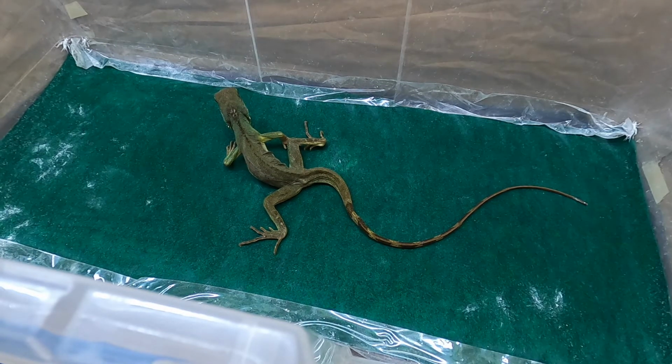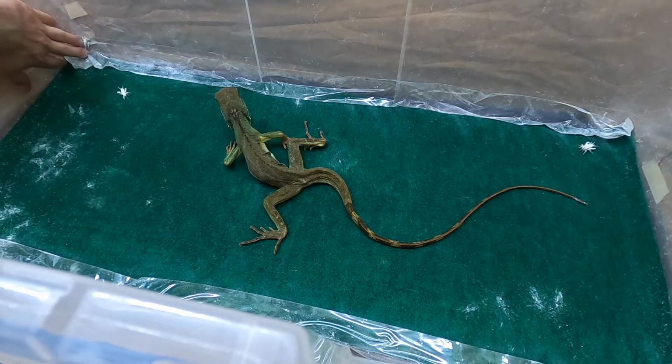If you notice that Yoshi's a little bit skinny, it's because I said in a past video she just laid eggs. So we're just trying to fatten her up a little bit, get her back to a healthy weight.